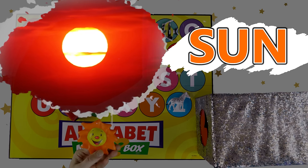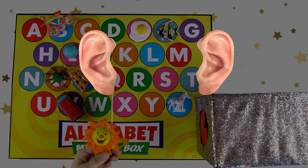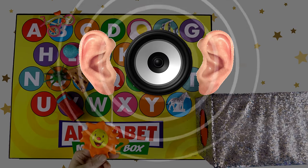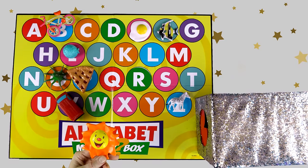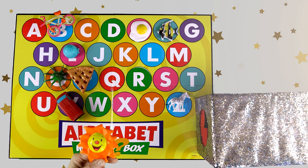All right, remember the secret? Do you remember it? I hope so. Each letter makes a sound. You need your ears, so turn them on. Turn up the sound. Now we're ready. Let's say the word together. Sun. What is that magic sound? Listen very carefully and you will hear it first. Sun. Did you hear the first sound of sun? What is the magic sound?